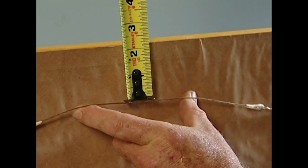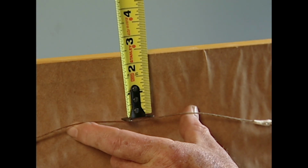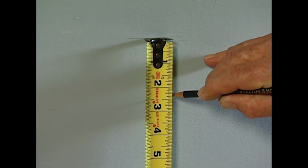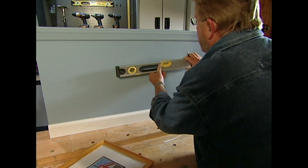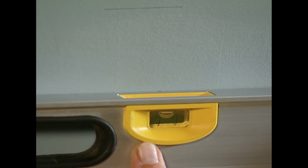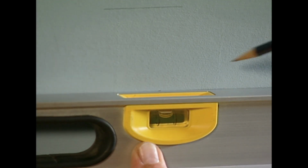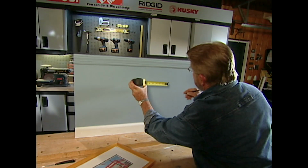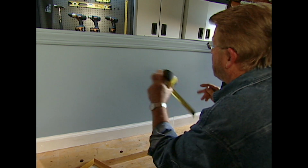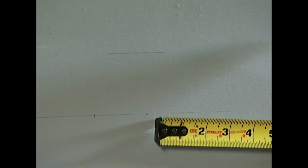Then measure the distance from the cable to the top edge of the frame. Now measure down from the original mark on the wall the same distance, in this case about 2 1/4 inches, and make a second mark. Using a level, extend a line about 3 inches either side of the center. Then measure from the center of the mark 2 1/2 inches to the left and the same distance to the right.